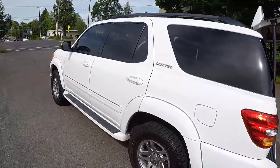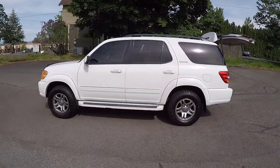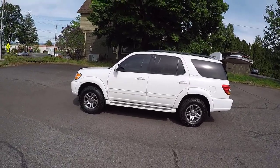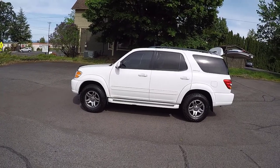Wow, looks good. Now, I'm actually gonna do a walk-around features and configurations review of the 2004 Toyota Sequoia Limited. So, on that note, I'm going to go ahead and wrap this video up.